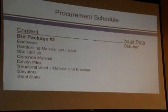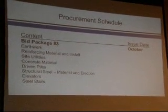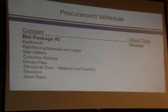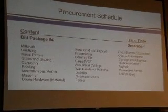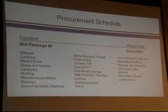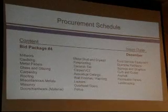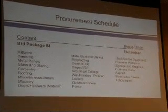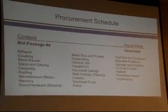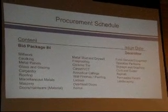And then the third bid package will go out probably mid-to-late October, which will be mainly the concrete work to start building up the actual exterior of the facility. And then in December, the final bid package, which really is all of the enclosure, interiors, and finishes of the building. So we anticipate we will have procured most of the work for the project by the end of the year, even though construction will start and take a year and a half. We still will have brought on most of the subcontractors by the end of the year.